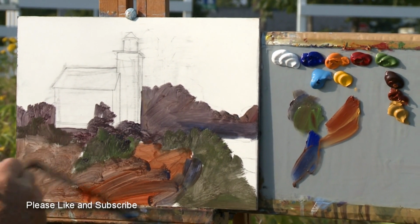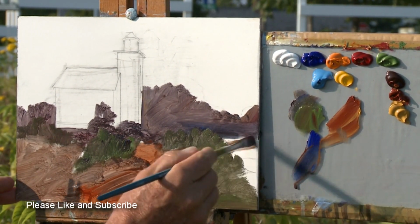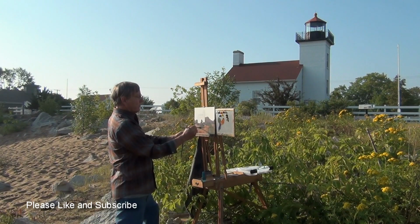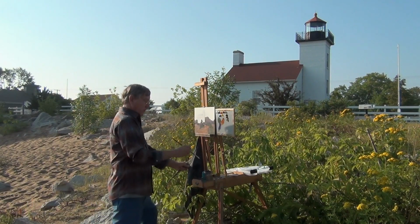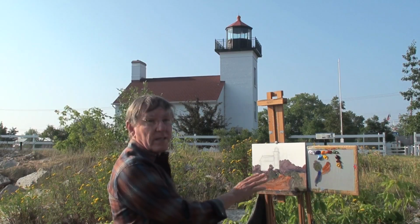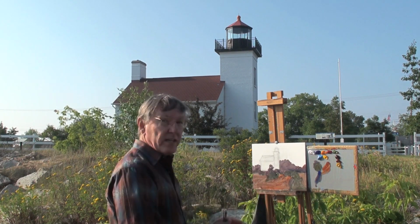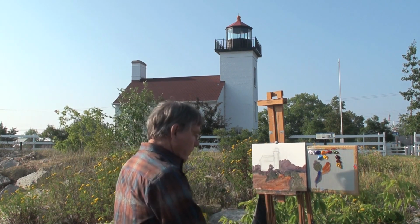And since this is applied thin, this will dry in probably less than a minute. Now, when that's drying, I can move on to something else. This just gives me a nice base to start with under here. Then I can lay my greens and my rocks on top of that.